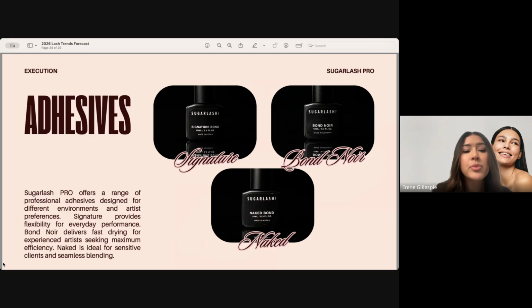Next, we have our adhesives. Our professional adhesives are designed for different environments and artist preferences. Signature provides flexibility for everyday performance because it has a very wide range for humidity. Bond Noir delivers fast drying for a more experienced artist seeking maximum efficiency. So if you're a quicker artist, you want something faster drying. And then our Naked Bond is our clear adhesive that is ideal for those sensitive clients. Maybe they're allergic to carbon black, or if you want that seamless blending, if you're doing those brown toned lashes and you don't want to cover the bases with black adhesive, this is a good option as well.